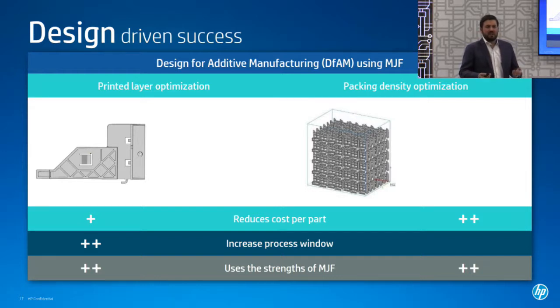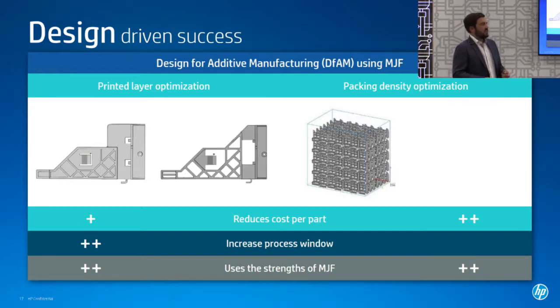So what is printed layer optimization? Printed layer optimization is I want to reduce my projected area layer per layer, so I'm reducing the variation of my process. I'm fusing the same thickness of material again and again and again. I'm not having blackout layers where I go from very thin structures to very fat features and a lot of fused material. And what that really does is it increases our process window.